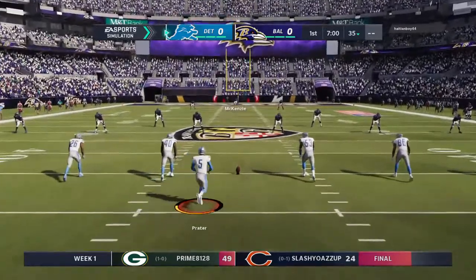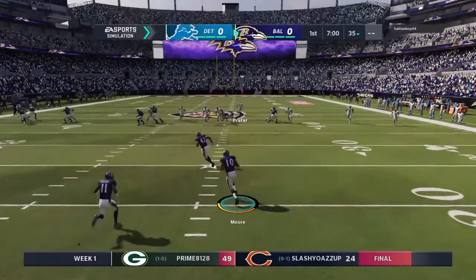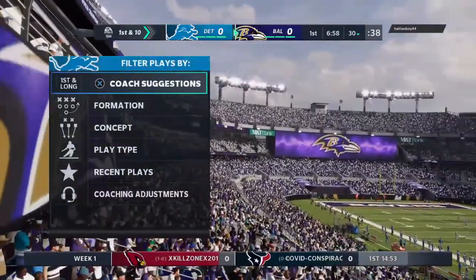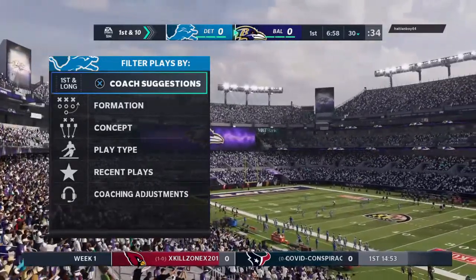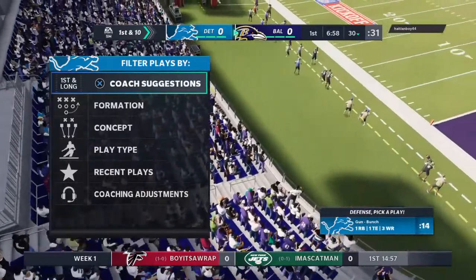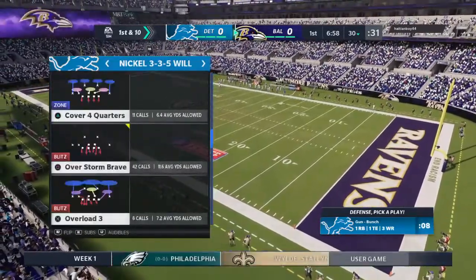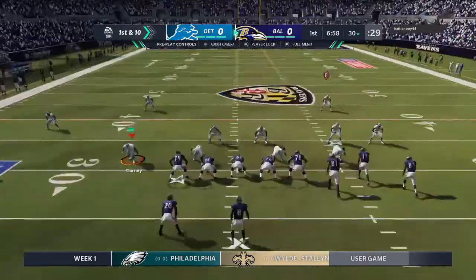Now the big leg of Matt Prater ready to get this one started. And off we go from M&T Bank Stadium. The lane opens here. He's past the 30. Chris Moore on the return. The Ravens take over 1st and 10 at their own 30-yard line. So 1st and 10 now from the 30.